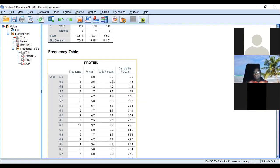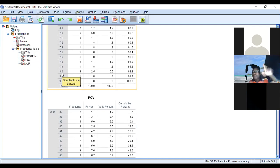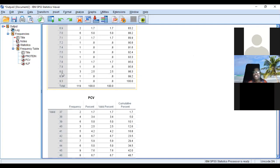So the lower limit for this one will be 6, and for the upper limit we go down. Which value coincides with 97.5? Look here, we have 95.8, and then we have 98.3. So the value is 8, because the 97.5 percentile will be 8. So for this one it is 6 to 8. Is it clear? Yes, sir.